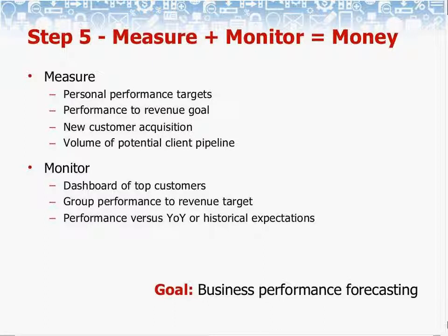And so at any given time, you're being able to measure what's going on inside your business, as well as monitor CRMs that have dashboards on their top customers, group performance of revenue targets, performance this year versus last year, all are indicative of the health of a business.